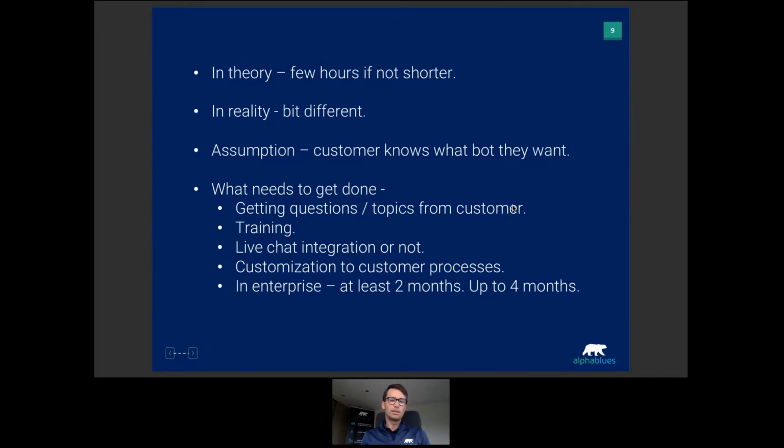But usually, getting the virtual assistant up and running takes longer in enterprise. So we're talking about large corporations. In smaller companies, it may be quicker, but let's talk about a bank or a telecom or insurance company. It takes at least 2 months or maybe up to 4 months. One, you have to get questions and topics from the customer. So the customer has to understand what will be automated, what are the topics that the bot should know.